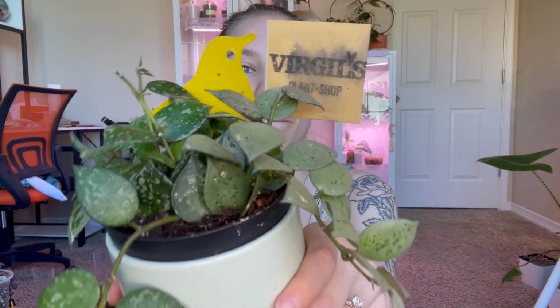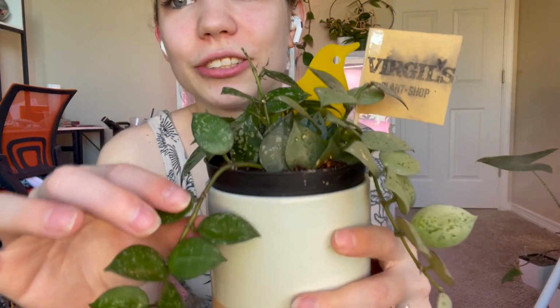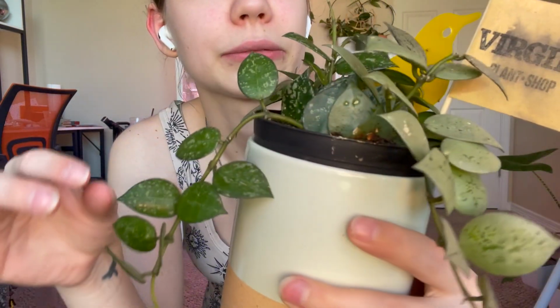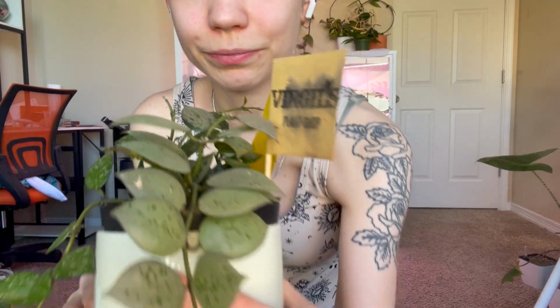Okay, I can't wait. We'll just show this one. This is my Hoya Krohniana Silver. And I know I just showed you this, but actually super exciting. I am getting tons of new growth. Actually, that one was not new growth. This one's a new growth right here. We got new growth right there with some new leaves. And then right beside it here is some new leaves as well.